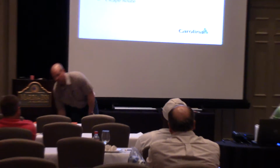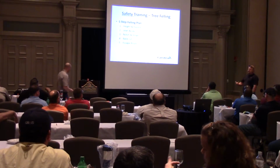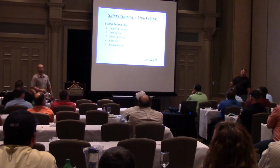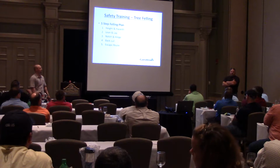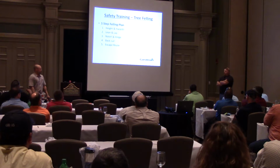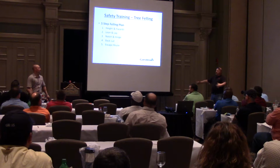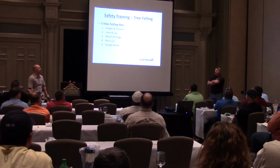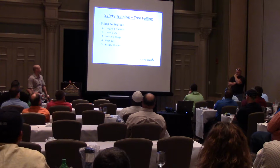So when we make our notch and our hinge, can somebody tell me what the hinge should be? What's the thickness of it? 10%, right? 10% of your holding wood. That's what it should be, 10% of the tree's diameter. If you've got a great big tree, you need 10%. How deep should your notch be? 25%.